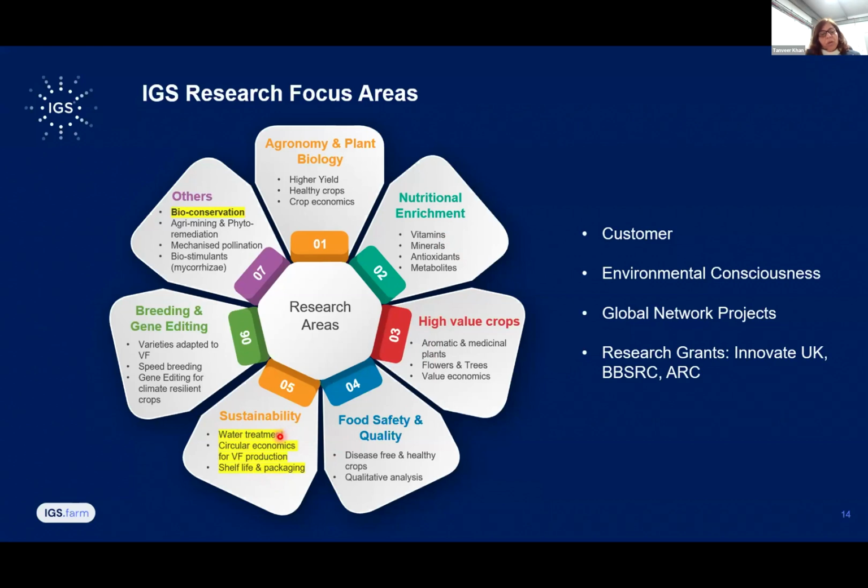So we have few projects going on water treatment. That means after a few cycles, whatever water that goes in the vertical farm, we can actually treat it with algae or other such biological agents to make it more palatable for future. We are focusing on shelf life and packaging. So we are looking at different materials by having collaborations with material research institutes across the globe. Basically moving away from the conventional plastic-based packaging material for our customer.